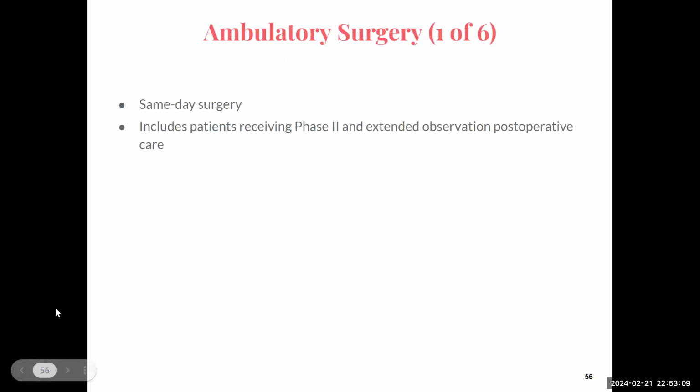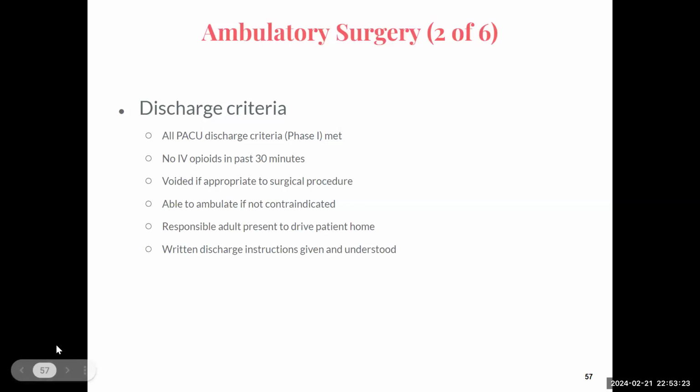And so in ambulatory care settings, same-day surgeries, sometimes they might have to go to extended observation depending on how things went with the surgery. And then in ambulatory care, looking at whether they haven't had opioids in the past 30 minutes. They have to have voided before they can go home. We want to make sure that they void, they can ambulate. So this would be discharge criteria. So this would be that they would be able to go home.